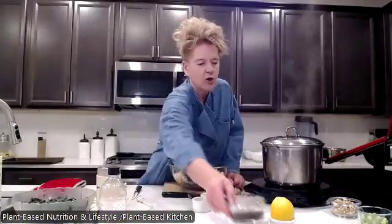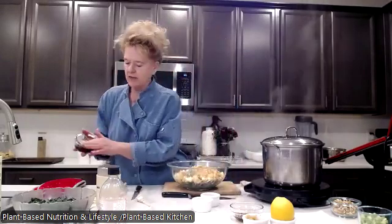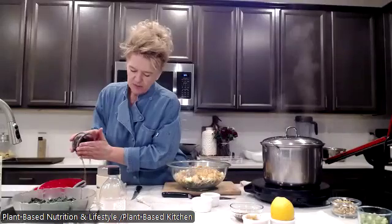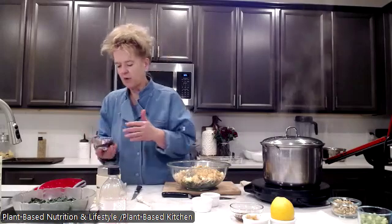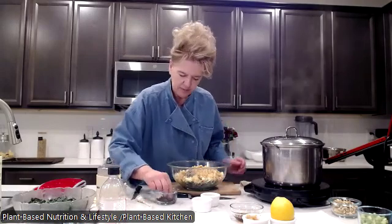So we've got the chickpeas, we've got currants. So currants are basically a small little raisin, and they are not as sweet. They can be, depends on how long you have them. They're usually the same consistency as a raisin. I happen to have these for quite a while. And what I did is I just kind of put them in some water.